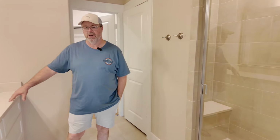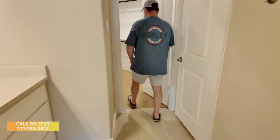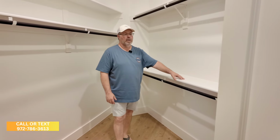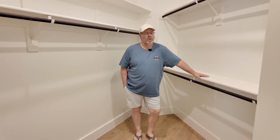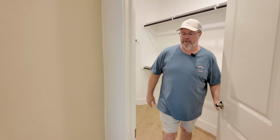This one doesn't have a dual sink. It's very small. This is a perfect bathroom for a single person, or a couple that is doing a lot of traveling. It doesn't necessarily need to be the RV. In the summertime when it does get hot here in Texas, they take off to Colorado, they take off to Italy, or whatever the case may be.